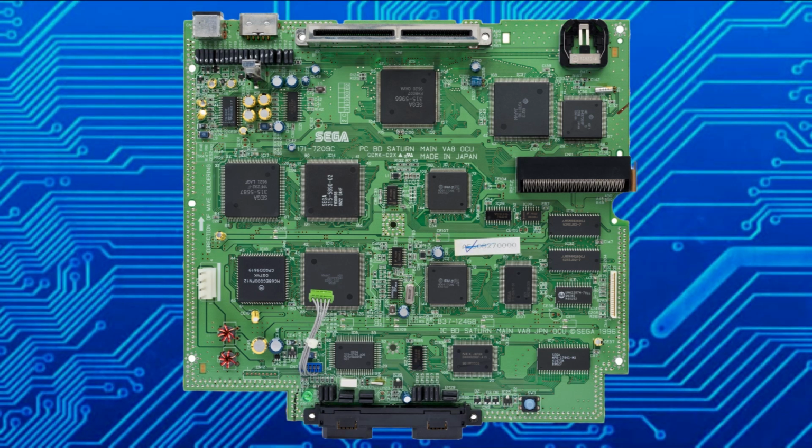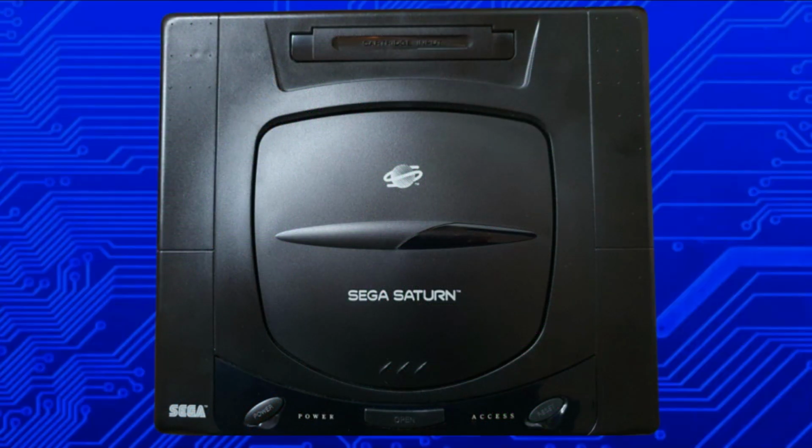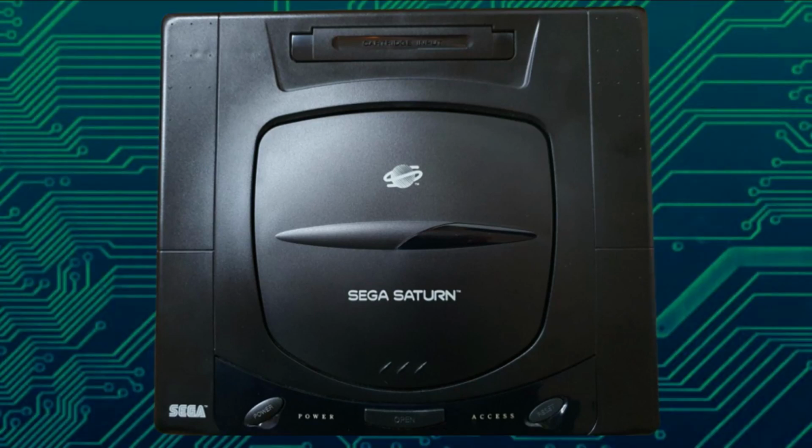There are a few other chips on the board, but most of these are the common LS74 chips and such. But as you can see, gone are the days of the simple game console with the off-the-shelf parts. Things are getting more complex as we move into the 3D gaming world.